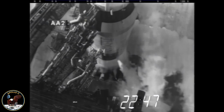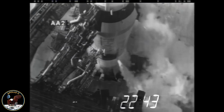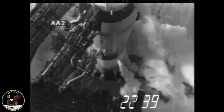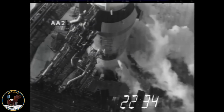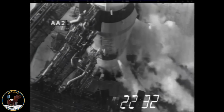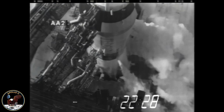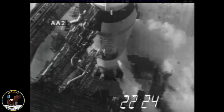The second problem, we did encounter a leaky valve in part of the equipment that's used to replenish the hydrogen fuel supply on the 3rd stage of the Saturn V launch vehicle. A team of technicians were sent out to the launch pad at about the time the astronauts were traveling to the pad. They tightened some bolts, and we were able to bypass this valve and proceed with our countdown.